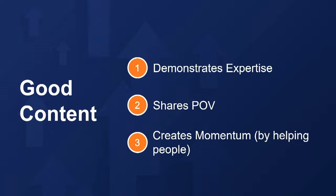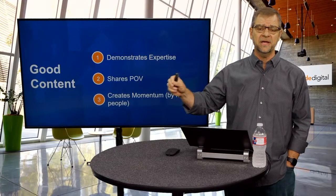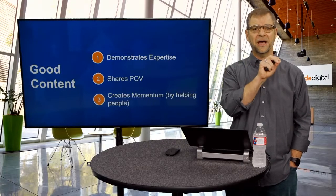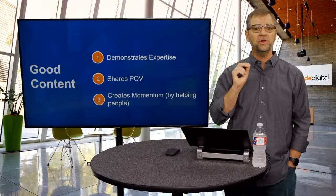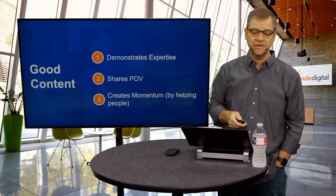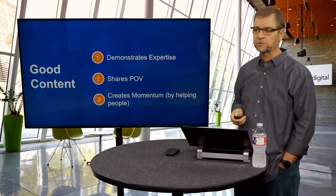And here's what I mean by creating momentum. Your content is actually for your buyer, not for you. And so as your buyer is consuming your content, you need to be thinking about what is the next logical step in their journey to help them make an informed purchase decision. And really, you're creating this content to help them accomplish that. And that's what I call creating momentum. So when you're wanting to create good content, make sure that you're hitting these 3 points.